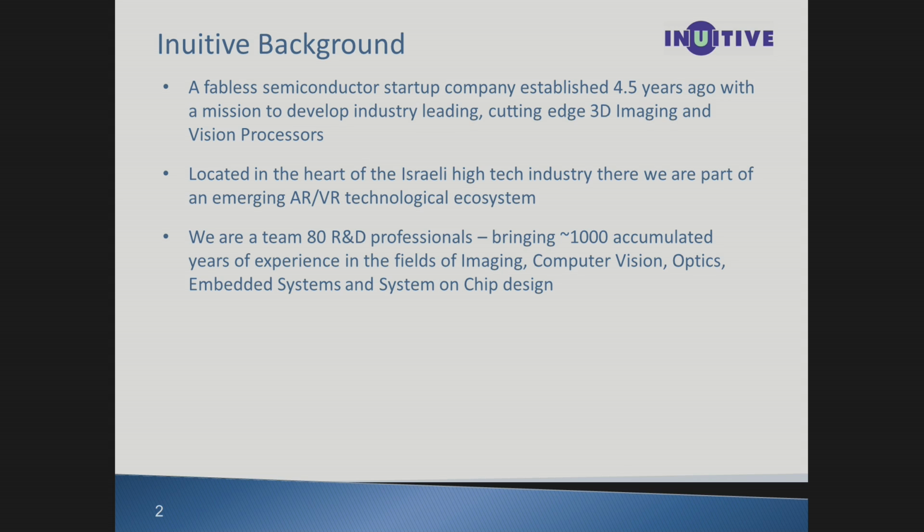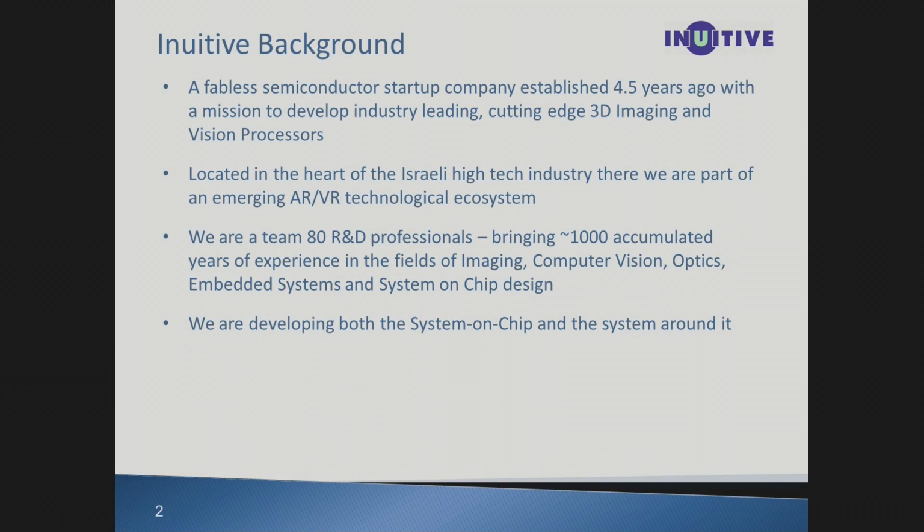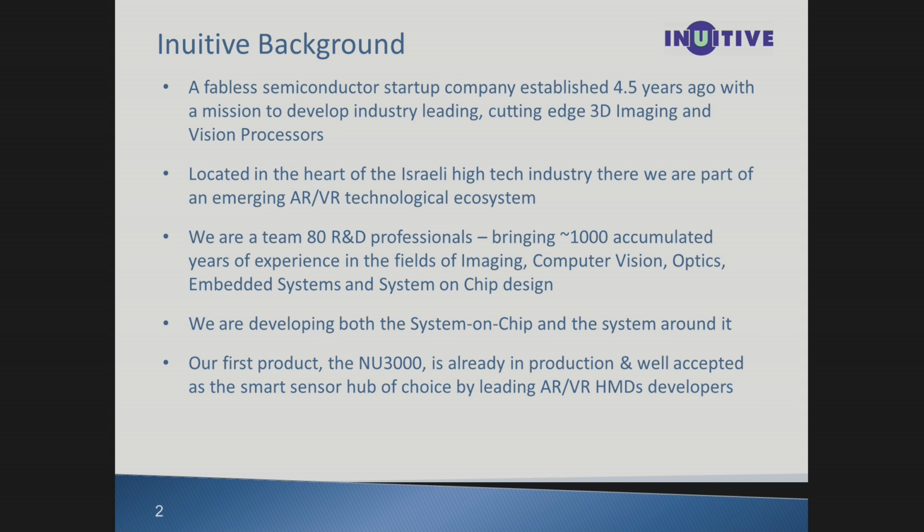We're already 80 R&D professionals, and we are a multidisciplinary company. We are not just a system-on-a-chip developer, since in the area that we are active, without developing the entire system around this chip, it's really difficult to sell it. So we are also doing optics design, system design, VLSI, of course, algorithms for imaging, vision, firmware, etc. As I mentioned, it's not just a chip that we are developing, it's a complete solution, and I will touch later on the scope of this solution.